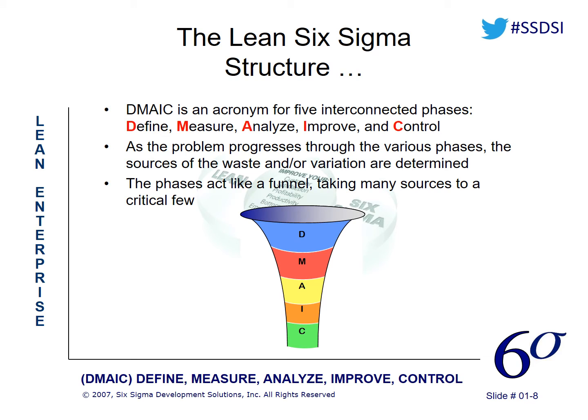So DMAIC, again, is an acronym for 5 interconnected phases: define, measure, analyze, improve, and control. Sequential phases. Define has to happen before measure, measure before analyze, analyze before improve, improve before control.